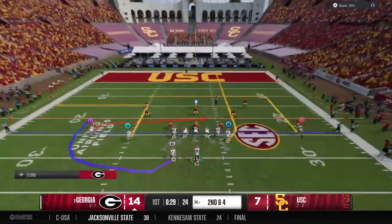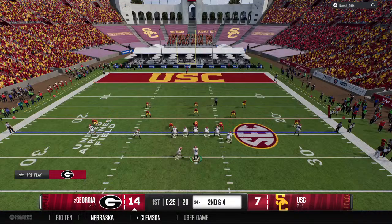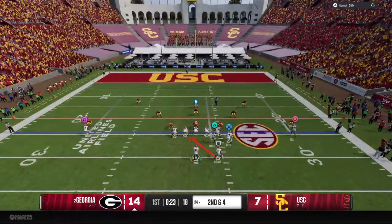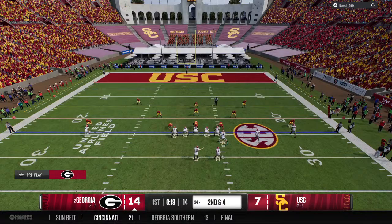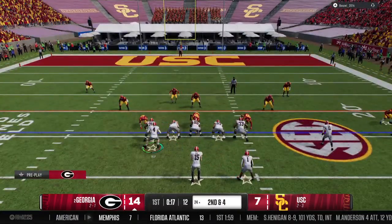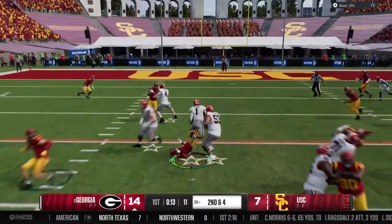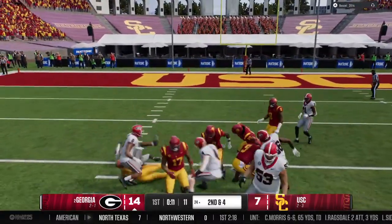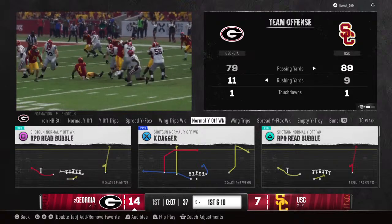Now a lot of options on 2nd and 4. They'll put the tight end in motion. To the ground with the back. Dragged down to the turf, but not before getting the first down.